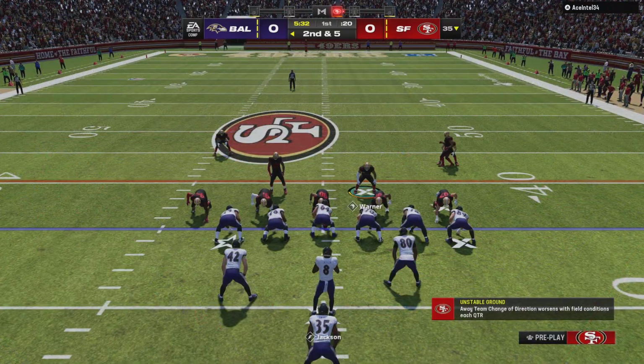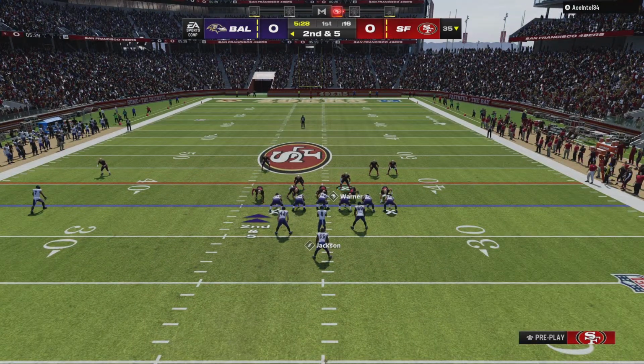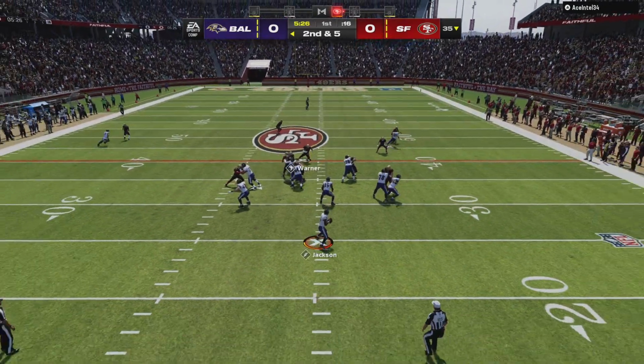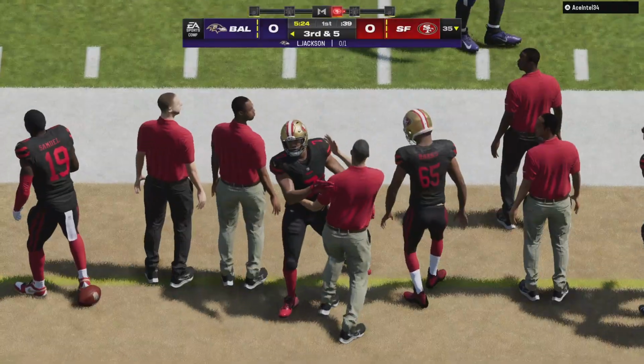Ball on the 35. Here comes 2nd and 5. They go play action now. Jackson. And his throw is incomplete.